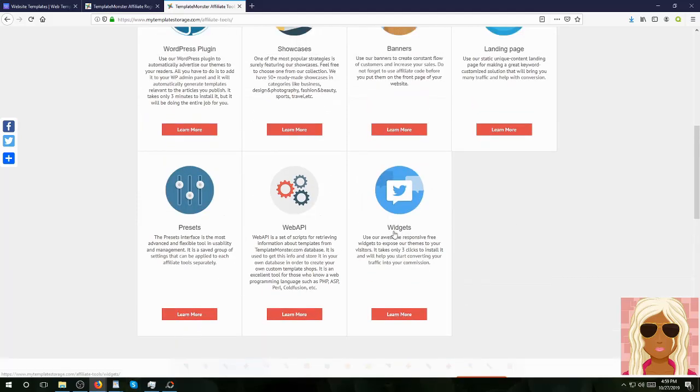And last but not least, on the widget side, we have what looks like the Twitter logo inside of the Messenger widget. So basically, you can use their awesome responsive free widgets to expose your themes to your visitors. This widget is for sending out to your friends, family, people on your Facebook, people on your Twitter. You can literally send out messages from this widget to all of your social media platforms. It takes only 3 clicks to install it and will help you start converting your traffic into commissions for people who are interested.